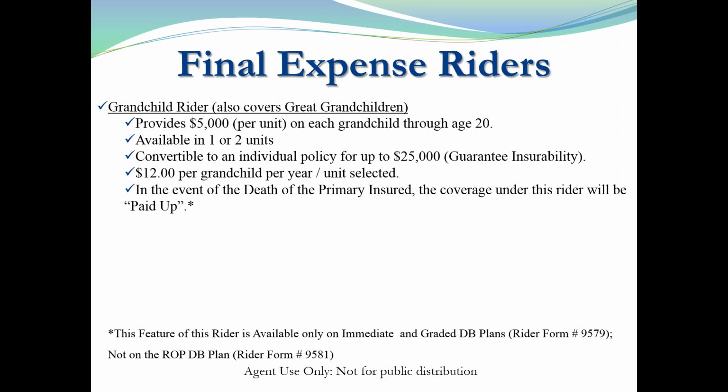So when you're talking to your clients, if they got kids or grandkids that they want to put this on, it's a great product because kids, you know, are a little rough. Sometimes they'll be in a car accident in certain situations, and then if they become confined to a wheelchair, they can never have life insurance. But if they have this, no evidence of insurability, up to $25,000. And it's $12 per grandchild per year per unit. So it's pretty cheap, $1 a month. In the event of the death of the primary insured, the coverage under this rider will be paid up fully.